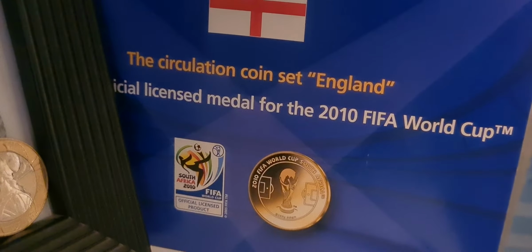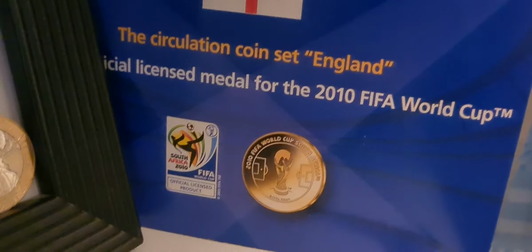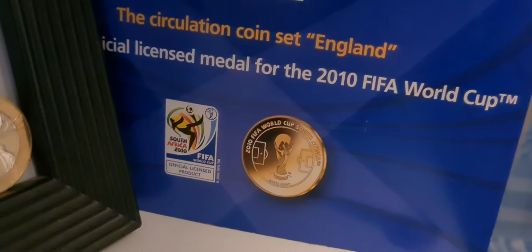And then, with all the football excitement, it was the 2010 FIFA medal as well. And there's a 2010 shield set in there, I think.